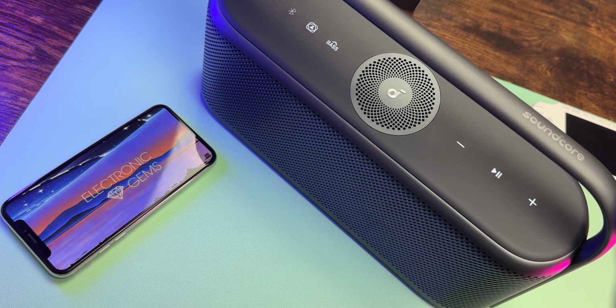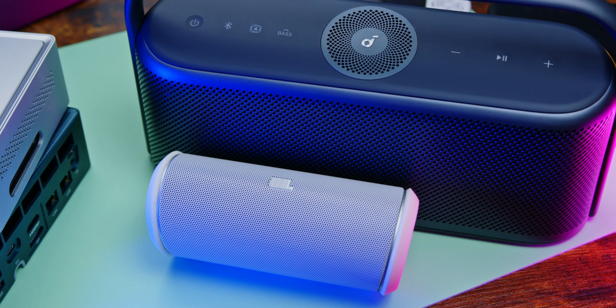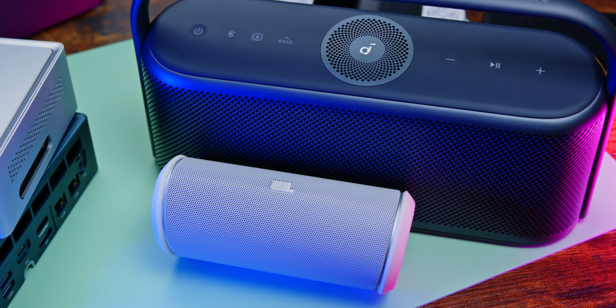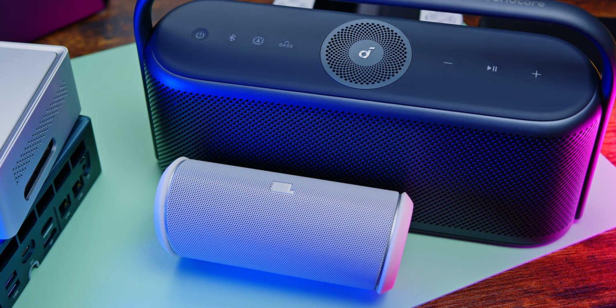So that was recorded on my iPhone 14 Pro. I had to stop myself from audibly saying something when the beat dropped on the Soundcore because it was just so much better. Now, is this a fair comparison? Absolutely not. That's the point. It's a huge upgrade for me, and I'm willing to bet a lot of you probably have a similar type speaker just kicking around, so why not finally make the leap?